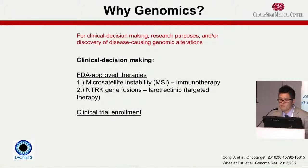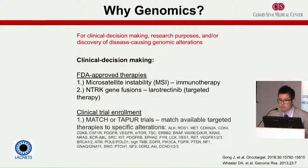But more commonly, mutations that we detect in genomic profiling can help us enroll in clinical trials. There are 2 trials right now, MATCH or TAPER. These are both accruing here at Cedars as well. What we're doing is trying to match available targeted therapies to specific alterations detected in your tumor. And I've listed a host. I won't go through a lot of the alterations that we're looking for in this type of trial.